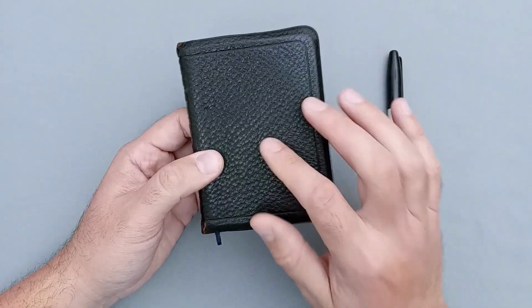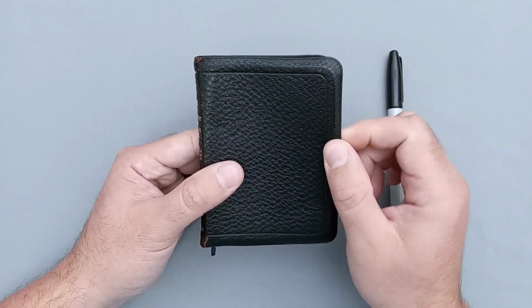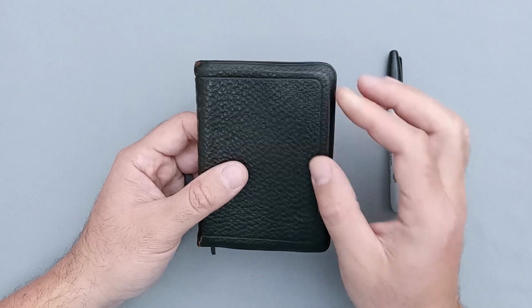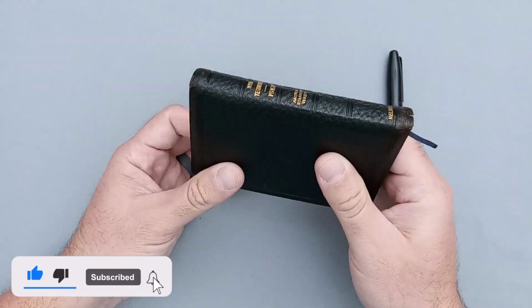So these are pretty rare to find, and they do feel very nice. Sealskin leather is very smooth and fairly soft. You have to remember that the construction back then wasn't the same as it is now, so it's not going to be as soft and flexible as we're used to, but it's still a very nice leather.